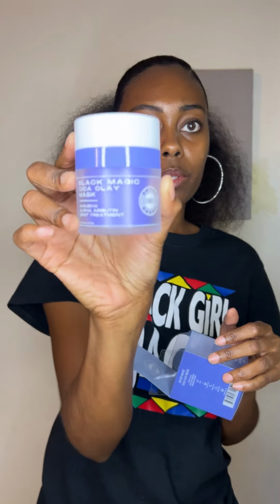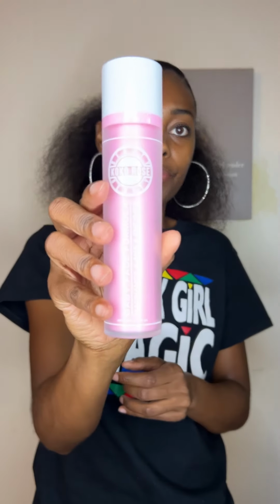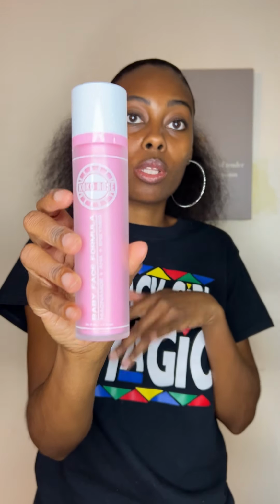So I got the Good Karma cleanser. I got the, oh, that's a sample. That's cute. I got the clay mask. I got the Black Magic clay mask. That's what that is. And that's a use 2 to 4 times a week. I also got the baby face formula. And this, you can use the mask or the baby face formula.